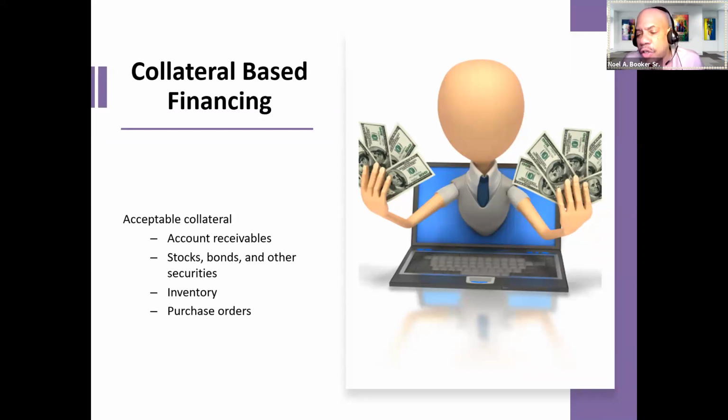Stocks, bonds, and other securities. That's like 401ks. Say you've got a 401k. With any of these types of investments, the investment stays intact and you can get a business loan on this investment. Let's say like the 401k, whatever you can take out of a 401k.